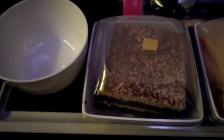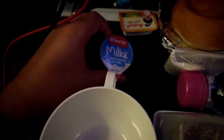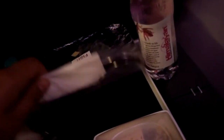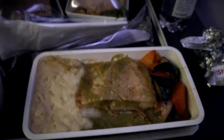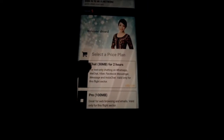It included a small appetizer, which was a salad, a dessert, which was a tiramisu cake, tea or coffee service along with some milk, butter, a bread roll fresh from the oven, a bottle of water, metal cutlery, which is incredibly rare in economy class, and the main course, which was a fish fillet with some mashed potatoes and steamed vegetables. It was honestly one of the best economy class meals I've ever had.